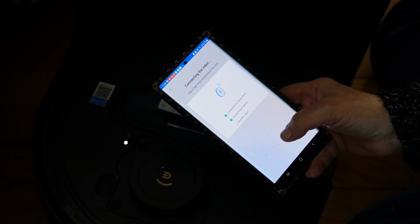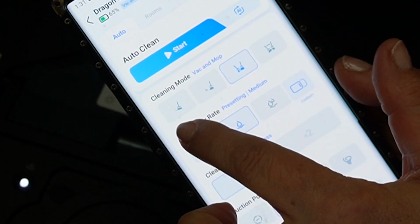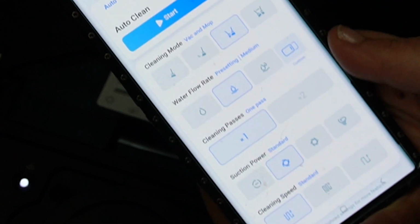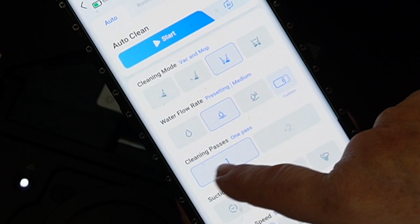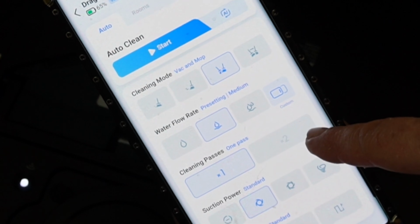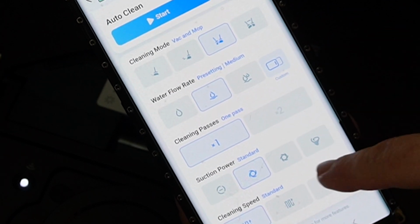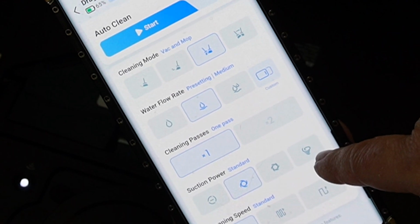Network connection successful. Cleaning modes: you can just do regular sweep, sweep heavy, or sweep and mop. Water flow rate, that's what I was telling you. Cleaning passes: one time or two times, if you want to do it twice. Suction power: you can do regular, a little bit faster, or super power.